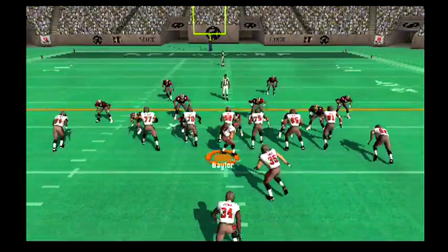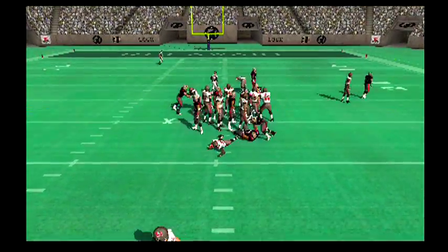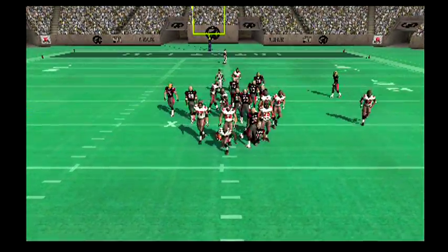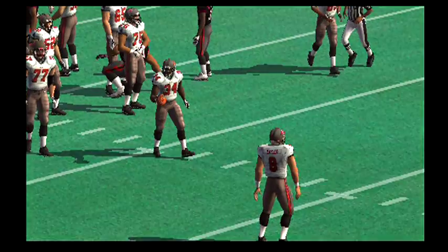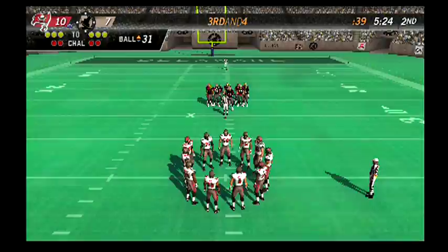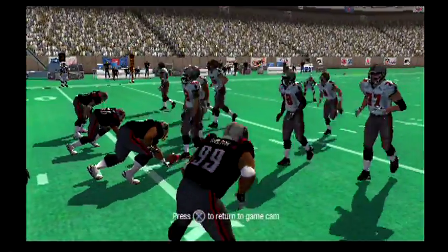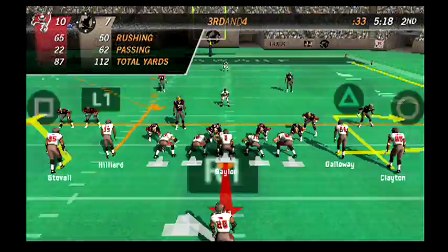Gain of a handful. They give it to the halfback. Armstrong comes up to make the play at the 31. One thing these guys don't want to do is give up the running game, because if they do that, they become one-dimensional, and that plays right into the defense's hand. Gain of about a yard.